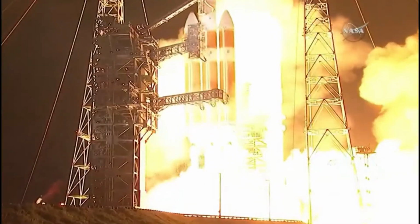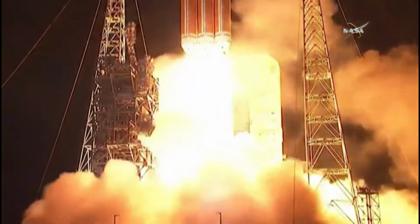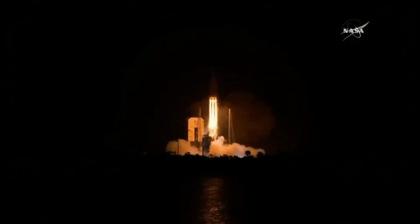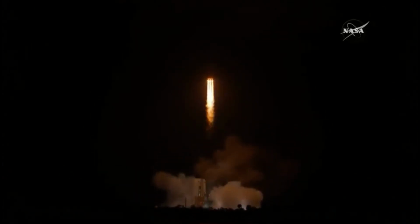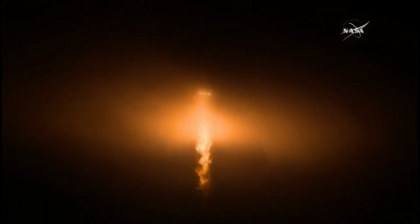Liftoff of the mighty Delta IV Heavy rocket with NASA's Parker Solar Probe, a daring mission to shed light on the mysteries of our closest star, the Sun. RS-68As look good in the full thrust mode. 25 seconds into flight. Chamber pressures continue to look good on all three boosters. Now 35 seconds in. Chamber pressure on the core booster is throttling down to the partial thrust mode. Response looks good.